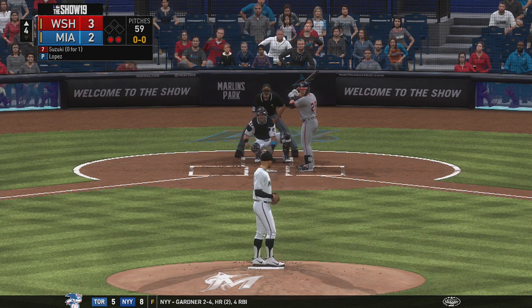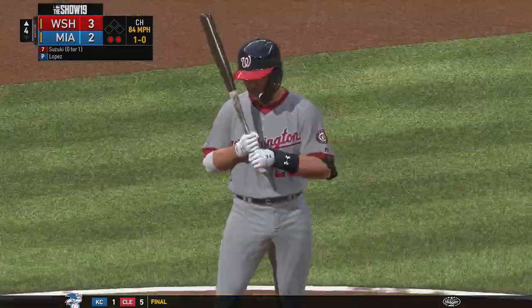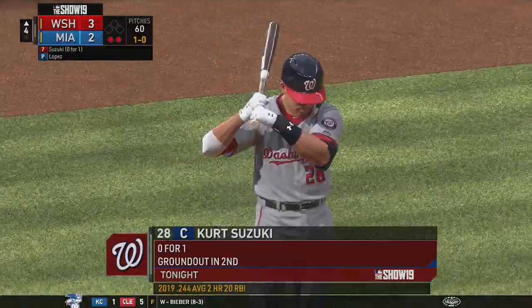In now, Kurt Suzuki. As he'll take a look at an off-speed pitch here that misses for ball one. He's 0-1 thus far.